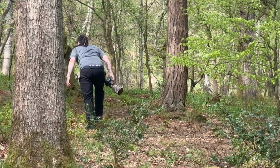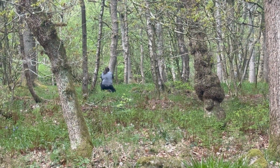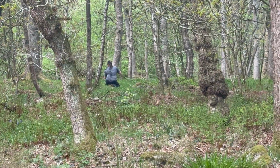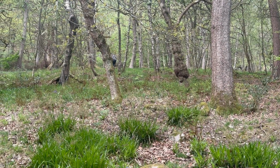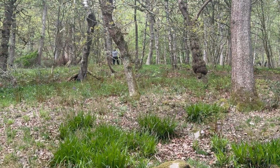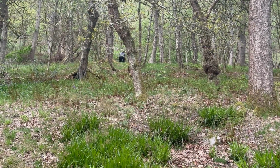I wonder if I can sneak up on him. Oh, it's right loud on here. There we go. Come on, pal. Oh, I'll take my lens cap off. No, don't fly away now. There we go. Yeah, let's just get down the tree. Get on the tree. Oh, no need to worry about me. I just want to come and make you famous on YouTube.